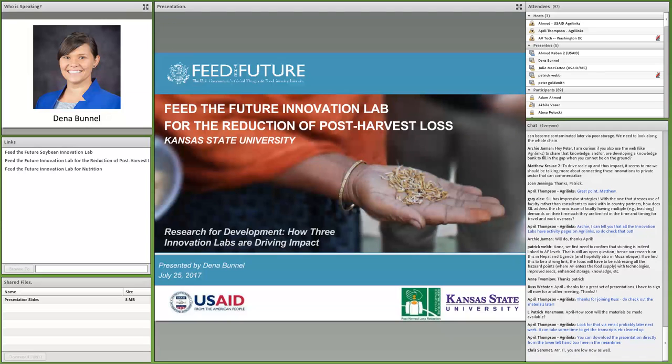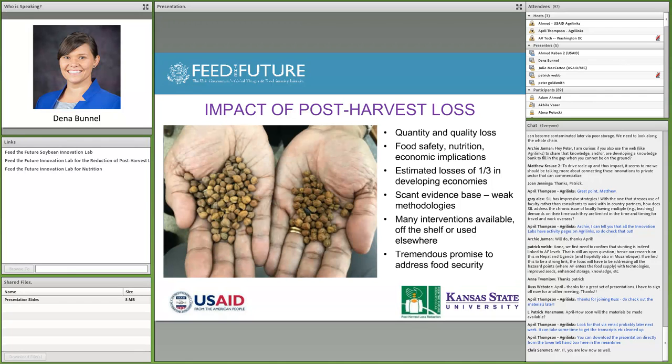So I'm just going to talk a few minutes about post-harvest loss and its impact in the work that we're doing and how that fits into the global food security strategy and beyond. So post-harvest losses have a tremendous impact both in quantity but also in quality loss for the product, and those losses occur in food safety, nutrition, and economic implications. The photo on the slide here is one of my favorite photos because I think it is a great example of those implications really shown in one snapshot.